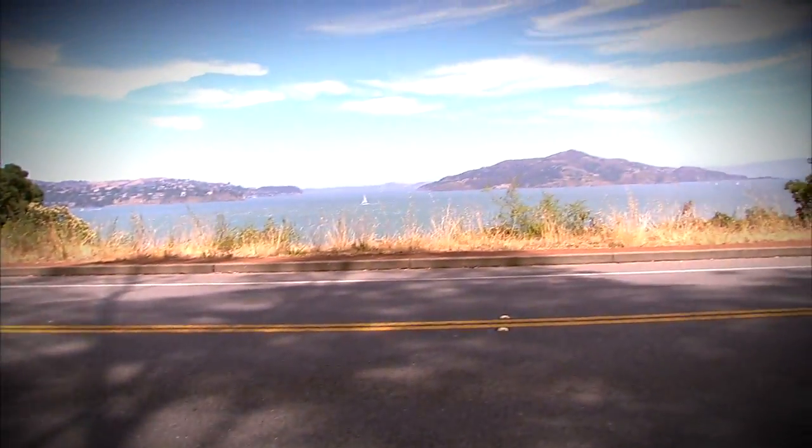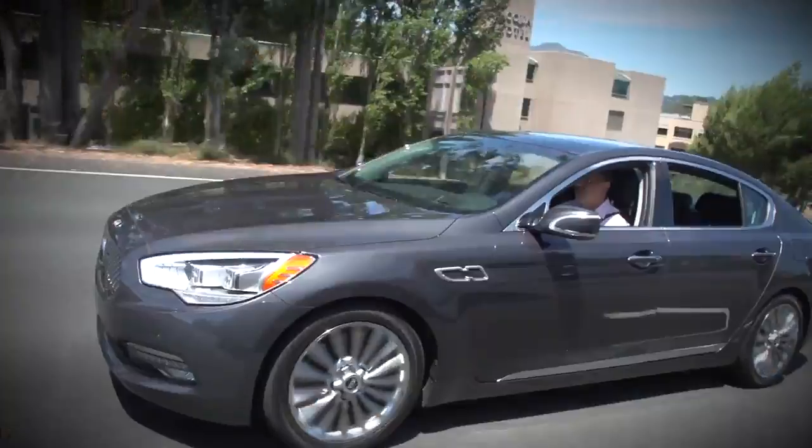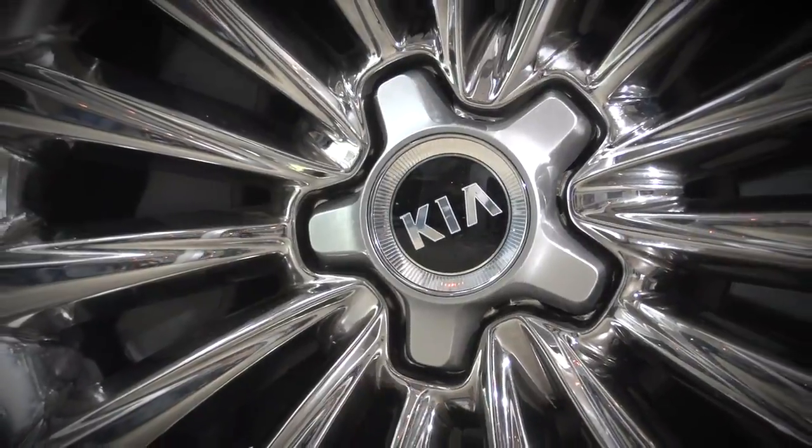First things first, let's take a moment and pause and get used to the concept of a phrase you probably never thought you'd hear. A $66,000 Kia, as we drive the 2015 all-new Kia K900, the flagship. Check the tech.